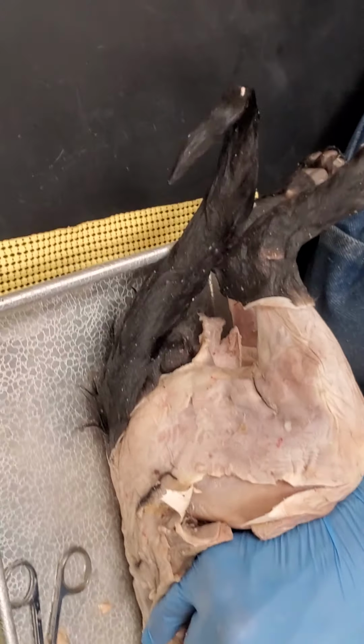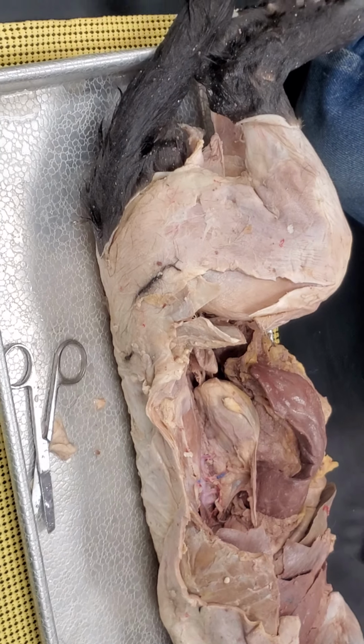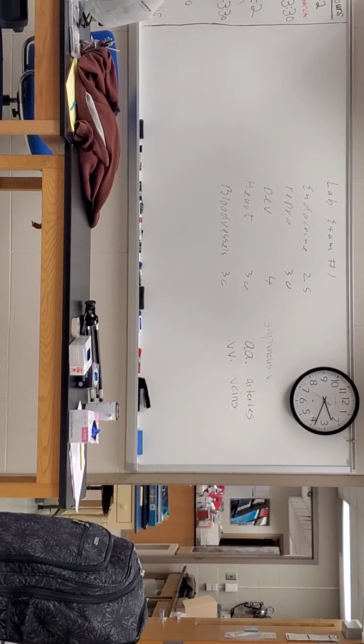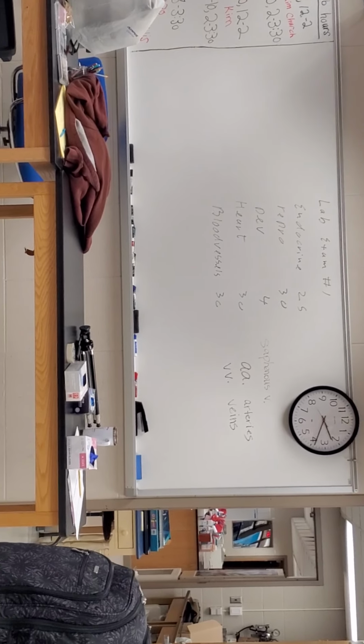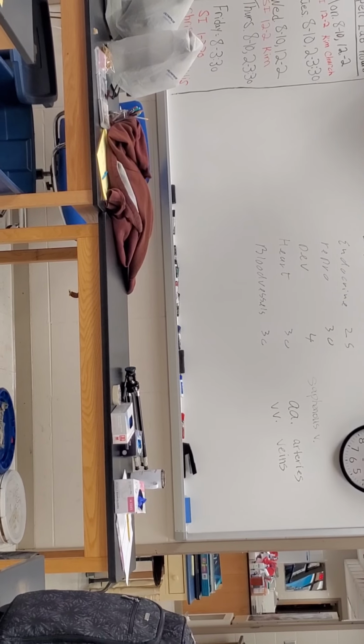Remember, Monday is just open labs. There's nothing new. This is the last one. On the board, that's roughly the breakdown for the questions. So lab exam 1, endocrine system, you'll have 25 questions. It's going to be like 7 microscopes, 4 questions each. You know the drill. Identify the gland, part of the gland, list its hormones.